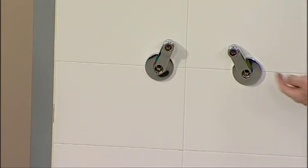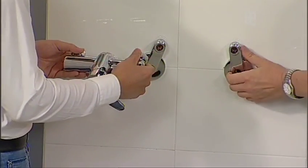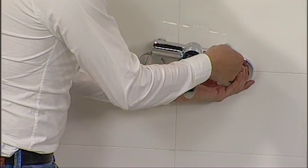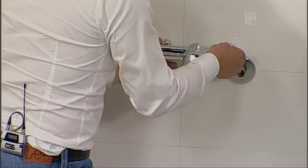Excellent. And the swing system here allows the width of your taps to be taken into account. That's correct. That's another part of that patented system. Okay. So now we're just going to line it carefully, and I'm going to just tighten with my finger first.